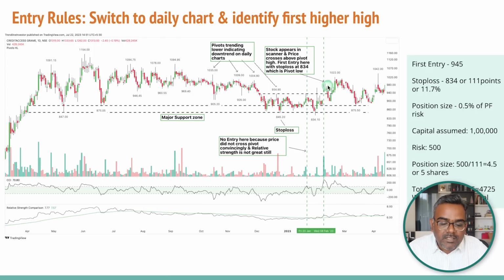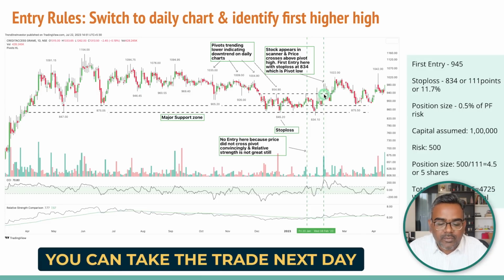So once a stock comes in the scanner, and the price crosses the previous pivot high, the first entry for us is going to be on this day. You can either take an entry on the next day morning or just before the session closes, around 3:15, 3:30. Between 3 and 3:30 you can take a trade, or just wait and take it the next day.